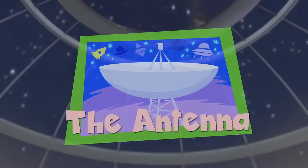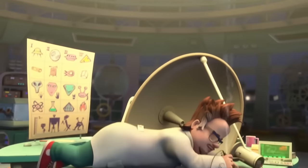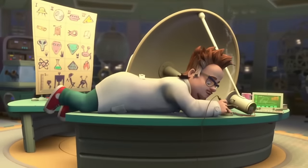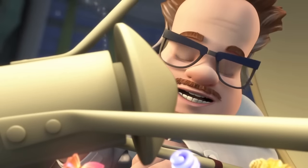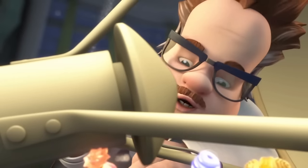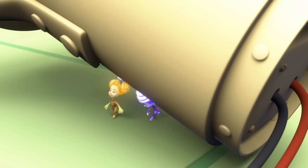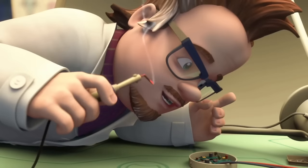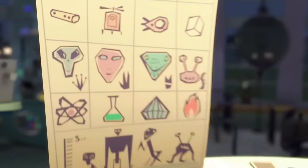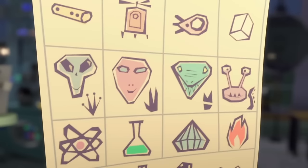The antenna. Wow, is this cool or what? Hello there, little Fixies. Did you come to see what I'm working on? Professor Eugenius, tell us what you're planning on doing with this huge thing. Well, I hope to use this fantastic device to make contact with aliens.